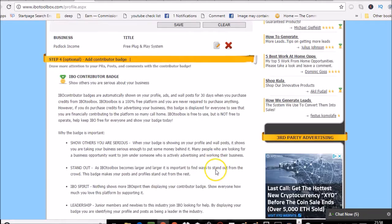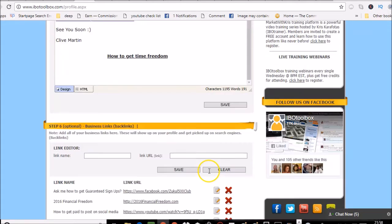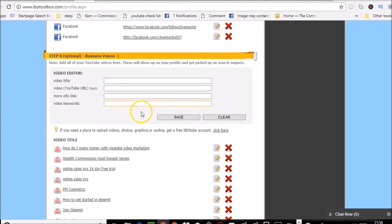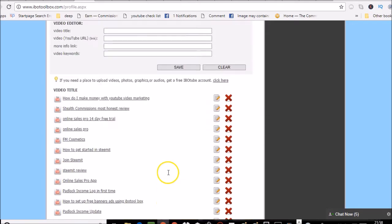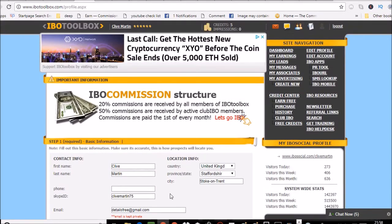This is all going to get changed over the next 24 hours, but I just want to bring to your attention that down here, which I do like, is a section where you can also put YouTube videos. You put your title in there, put your link in there, and this does actually help to create backlinks to your YouTube videos, so that does actually help with the ranking as well. I totally love that.